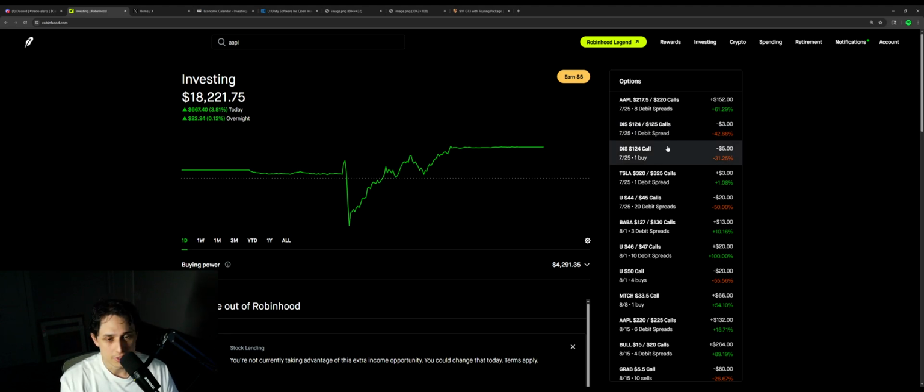Disney, we're kind of dead on this position right now. It has to make a move by Friday. I think I'm just going to hold and see if it can actually do that and push over 124. I think it's around 121 right now.